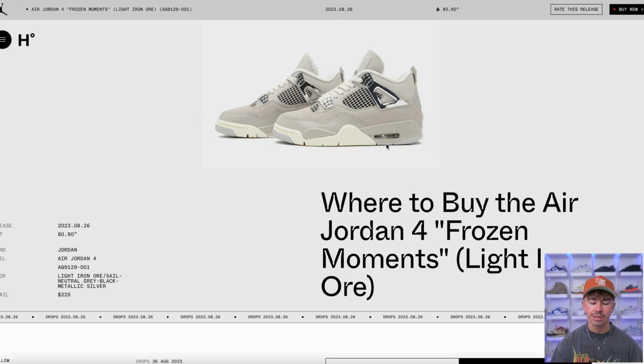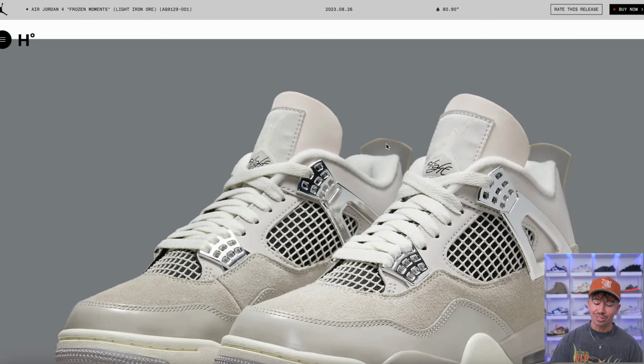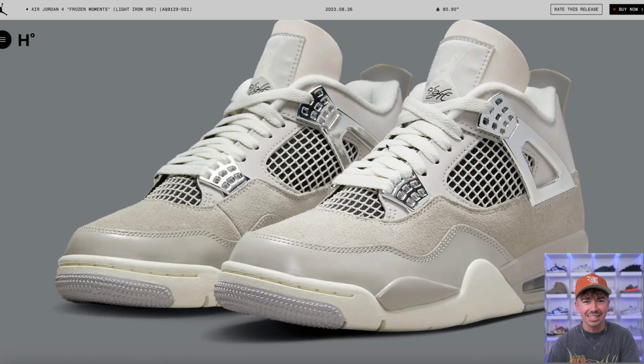Alright, we got some official images of the Jordan 4 that's going to be dropping this month. This is the Jordan 4 Frozen Moments or Light Iron Ore. And like I've said in the past, these things are looking pretty solid. I really like this colorway, just except for the metallic details that are on it.